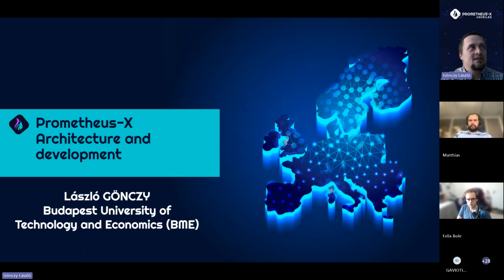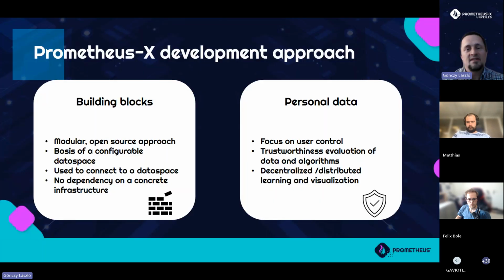Thank you. So I'm Laszlo Gunci from BME Budapest, and I'd like to summarize briefly the Prometheus-X architecture and development, where we are, and how we are progressing with creating all of these building blocks. The project has a focus on creating open source blocks which you can use to build your own data space, which can be configured according to different requirements, and without dependency on a concrete infrastructural solution.